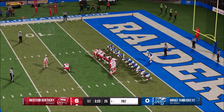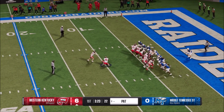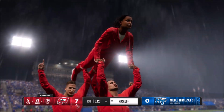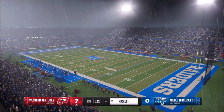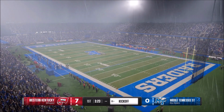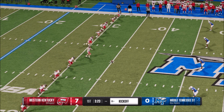Lining up for the PAT. And the extra point makes it 7-0. A very efficient 5-play scoring drive. And the score comes courtesy of the big play covering 61 yards on the touchdown pass. The kickoff team out there and ready to go.